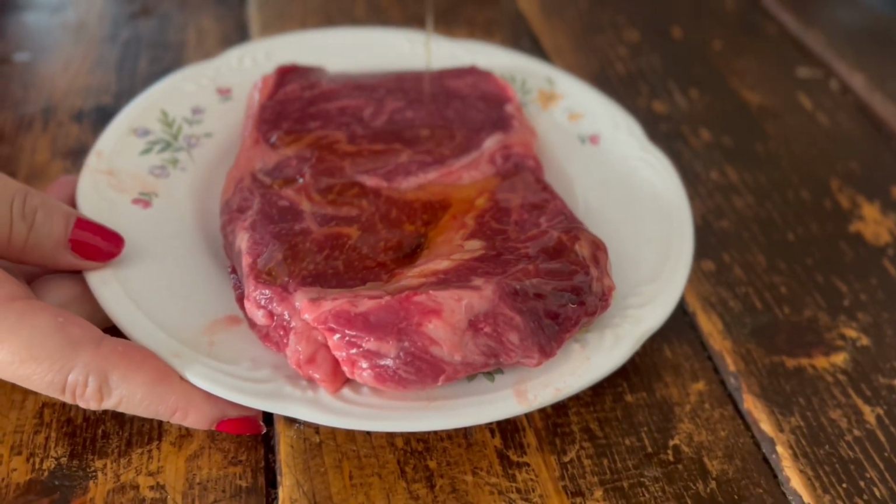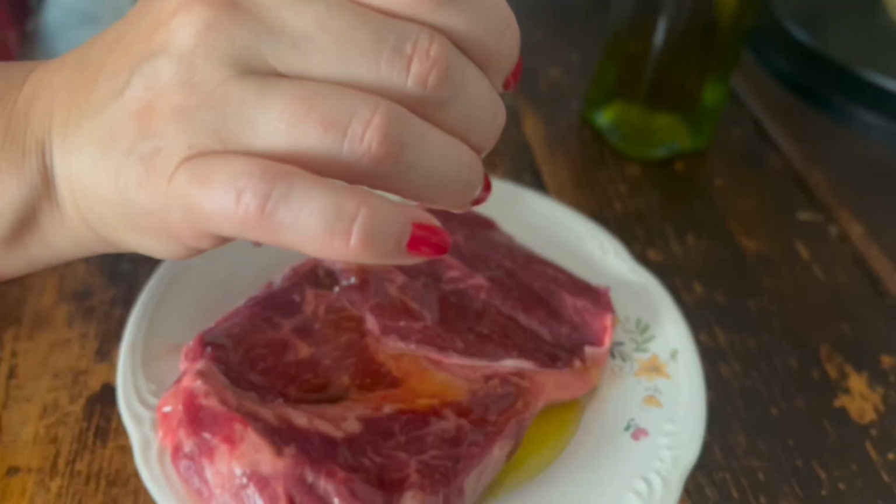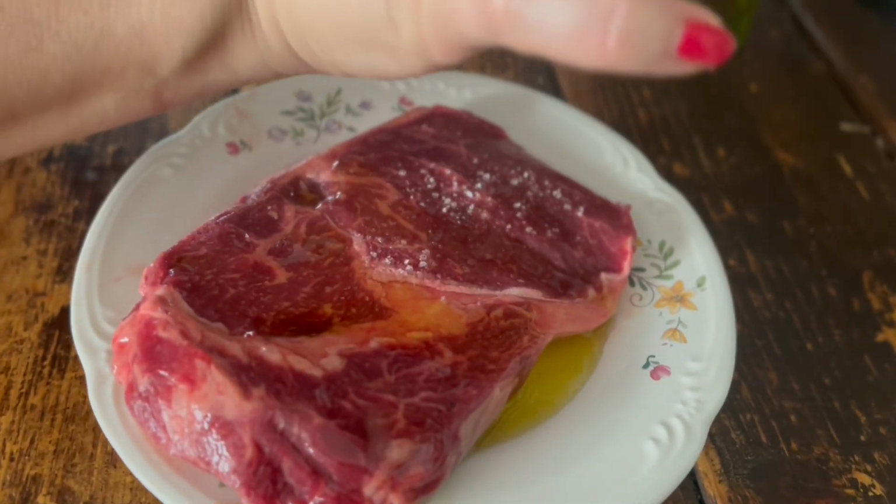I have a ribeye steak to go along with our veggies today that I'm going to cook in a grill pan and then slice thinly.